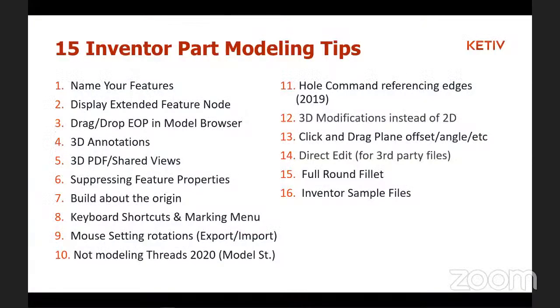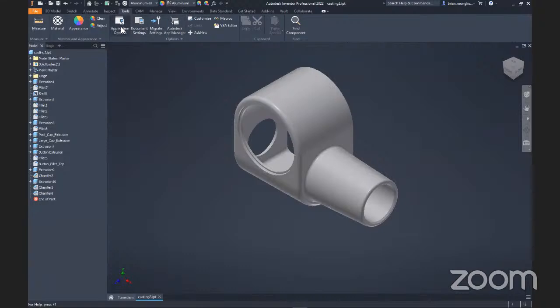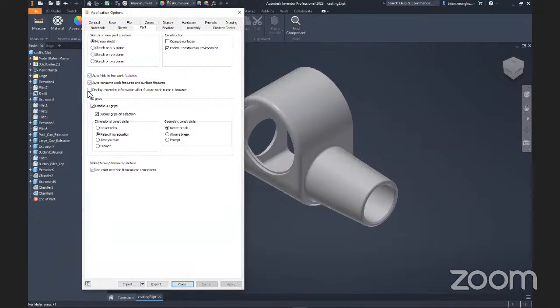Display extended feature node. Kind of related to the same idea: at a glance, how do I know how far this button extrusion is being extruded? Well, if I go into Tools, Application Options, and Part, I can turn on what is called Display extended information after feature node name in browser. It's a mouthful, I know.